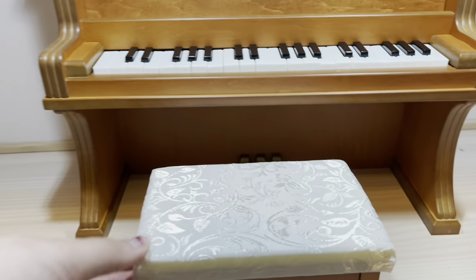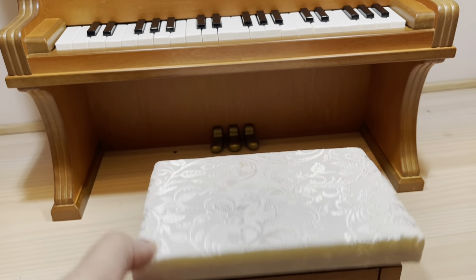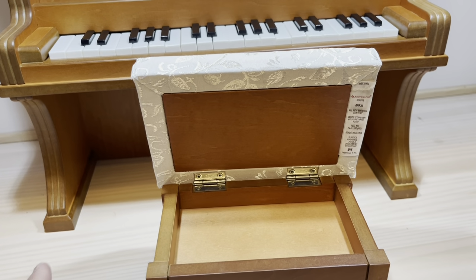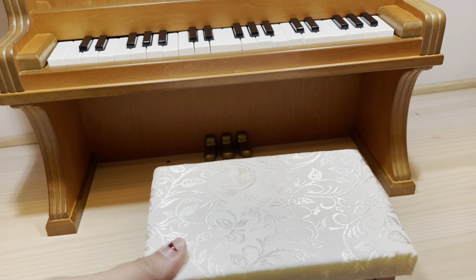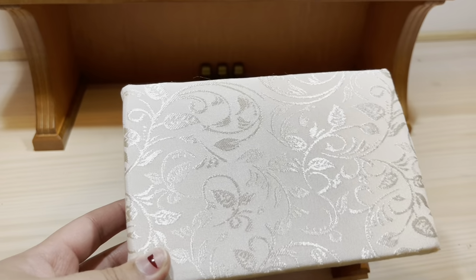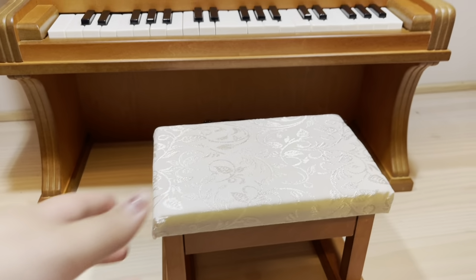It does come with this little stool. I think it's the other way. No, yeah, it's the other way, but it does open so you can keep some piano music in there or whatnot. And it just has this fabric with some satin, not embroidery, but design pretty much. And yeah, it's super cute.